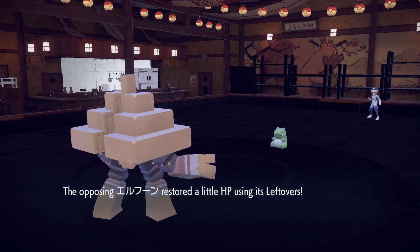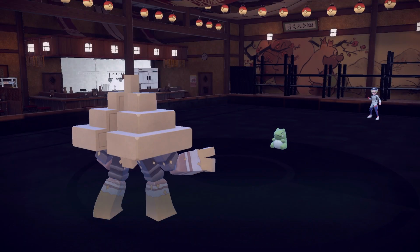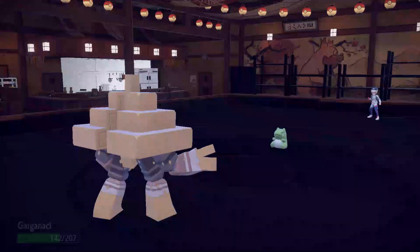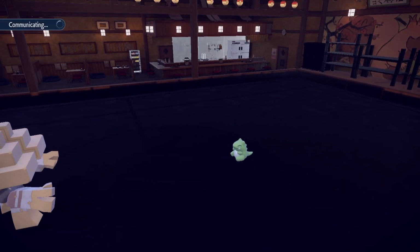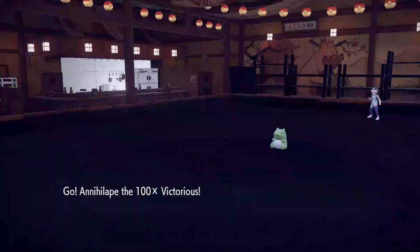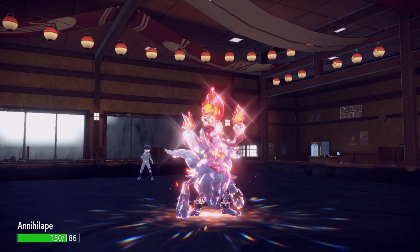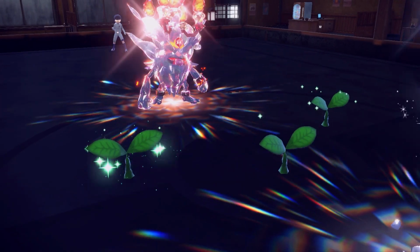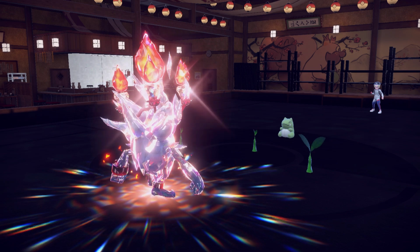Do they click Moonblast now? Does the Encore end? I think I'm just gonna switch now. If they Leech Seed again, that's awful. But what else can we do? Let's see. They do. Okay. I mean, I'm Leech Seeded now though, right? And their Moonblast. Maybe I just spam Drain Punch here.